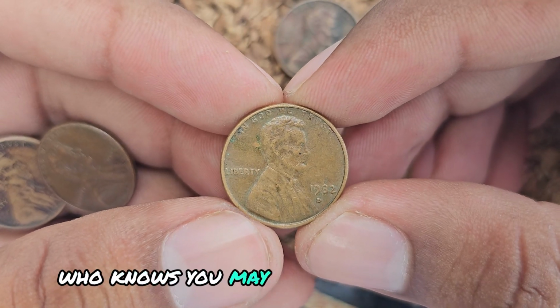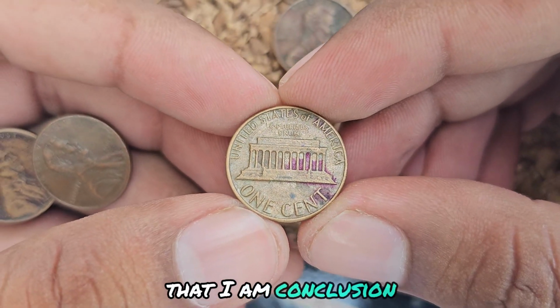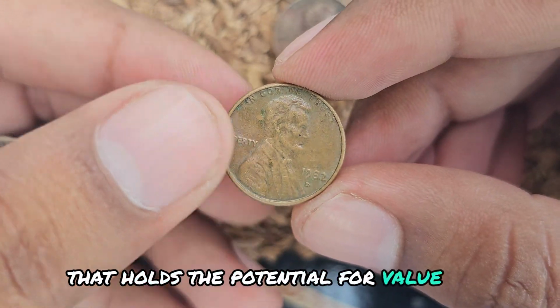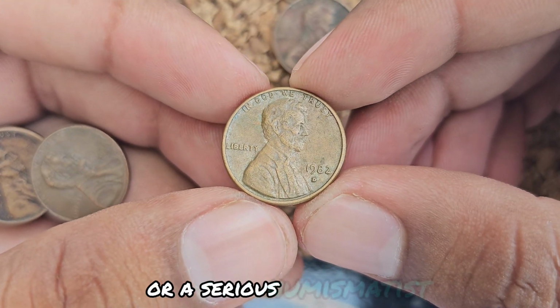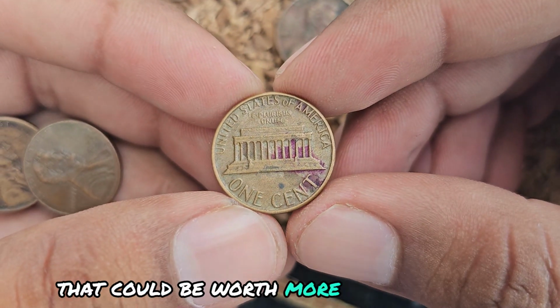Who knows, you may just stumble upon a valuable 1982 D-Mint Mark Lincoln penny that could be the crown jewel of your collection. In conclusion, the 1982 D-Mint Mark Lincoln penny is a fascinating piece of American history that holds the potential for value and intrigue for collectors. Whether you're a casual hobbyist or a serious numismatist, keep your eyes peeled for those rare transitional errors and well-preserved specimens that could be worth more than you think.